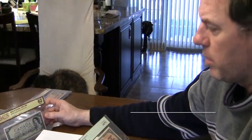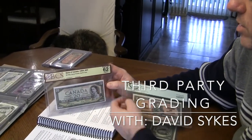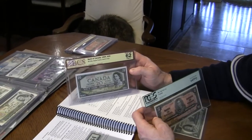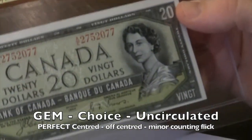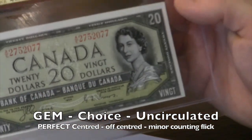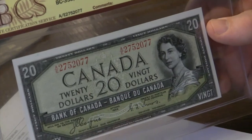In the 70s, when I was a boy, all the rave was over the devil's face notes, where they believed they could see a devil's face in Queen Elizabeth's hair. This one's a 62. It's original, means it's never been pressed. Even though it's not a very well-centered note, it still scores very high because the paper is in great shape.